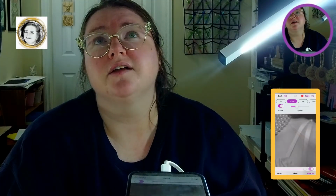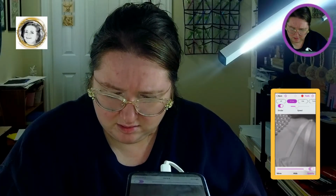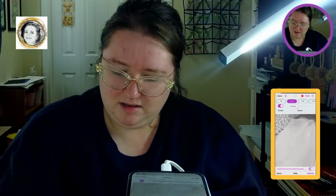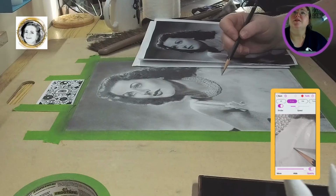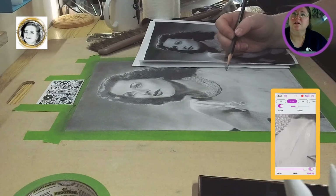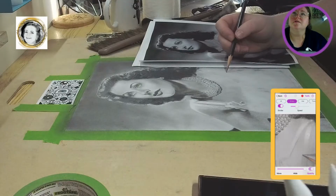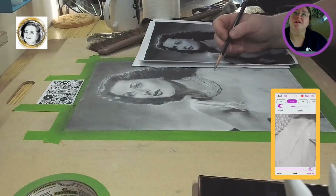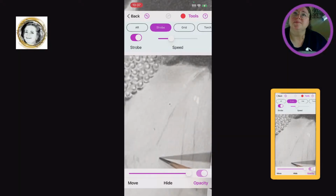I'm just adding a few shadows underneath these pearls here. Using the HB pencil, and then very lightly I'm going to add that line where the strap of her dress is, that little shadow here. And up here. I like to try to stay away from the lines, but lines are just shadows and highlights touching. So you don't put lines on everything if you don't see them. Just a few little spots.